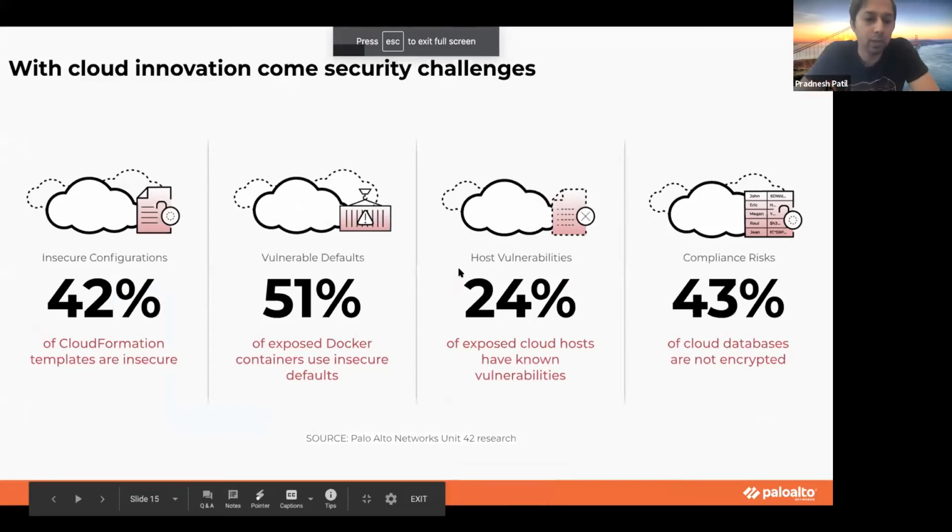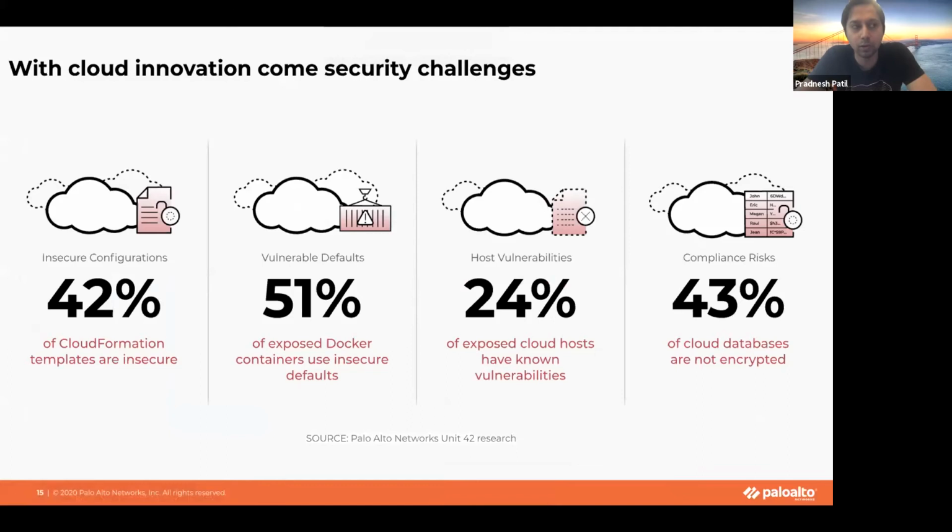Okay, so for the next part of this session, we are going to focus more on security. And in the last few minutes, I'll also show a demo of the things I'm talking about so that you can see it in action.